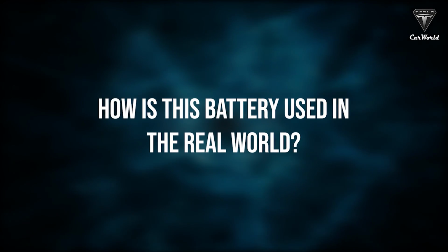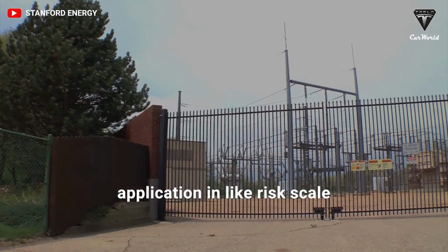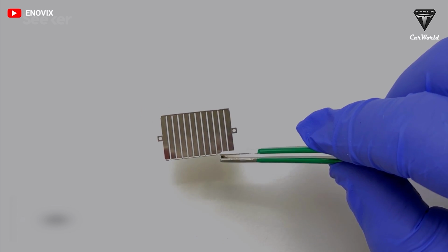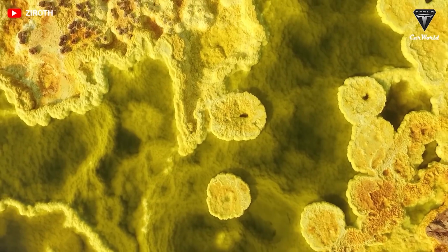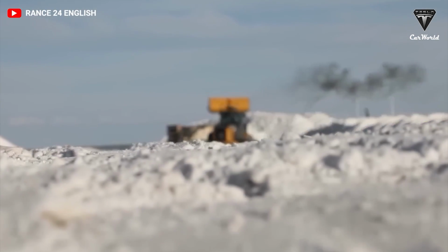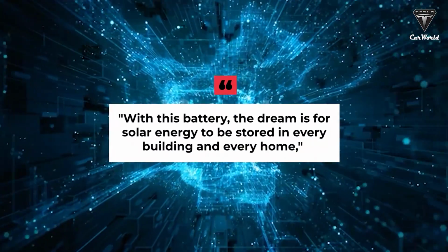So how is this battery used in the real world? So you can have a potential application in like grid scale electric storage. So it's quite exciting. As the demand for renewable technologies grows, so does the need for cheap, efficient batteries to store the energy for release at night. They believe their battery might be the solution to the conundrum of renewable energy storage, and grid storage is the main goal. With this battery, the dream is for solar energy to be stored in every building and every home.